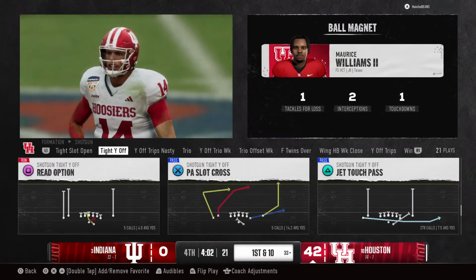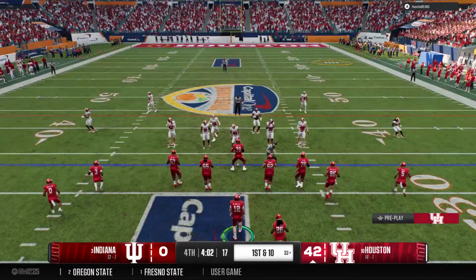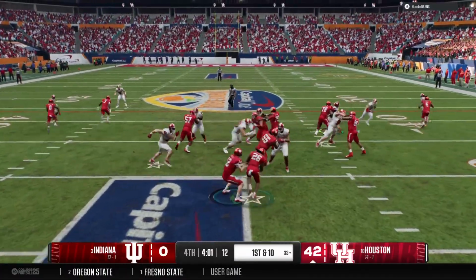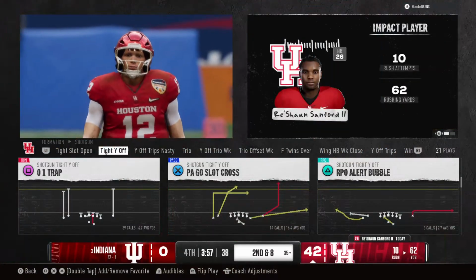Well, this defense has been great the entire football game here. They knew they had a lot of pressure on them in the playoff. They stepped up and played well all game long, and now they get a critical interception here late in this game. The gain is 2 yards, so it's 2nd and 8.